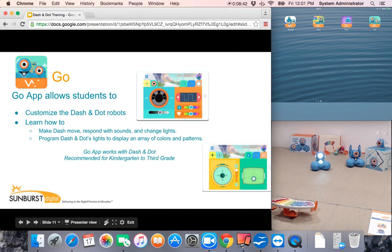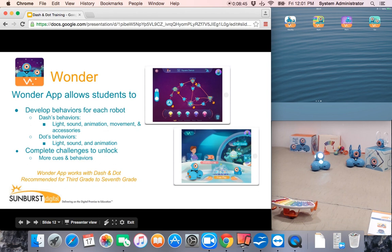Next, we're going to look at the Wonder app. The Wonder app makes robotics accessible to students ages 8 and up. Students can use their devices to create their own real-world gadgets and coding for robots. And they can design behaviors and interactions for Dash and Dot that will provide personality.